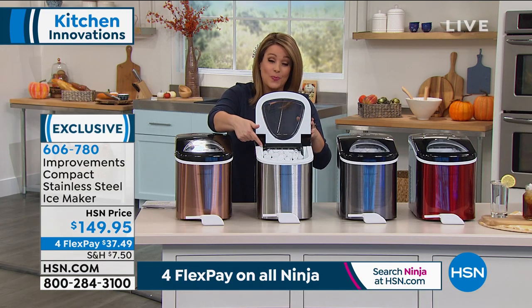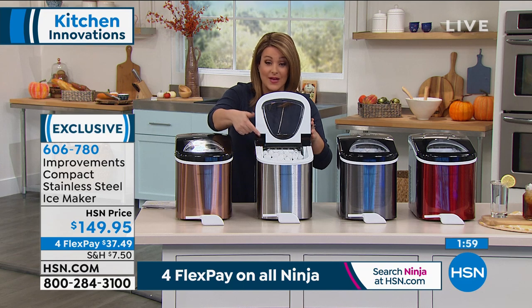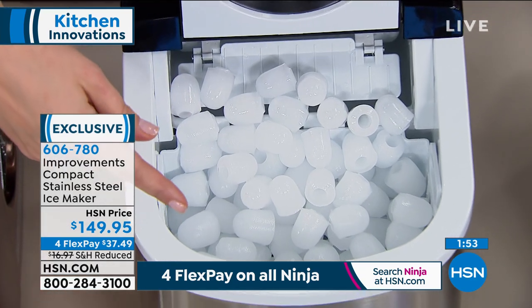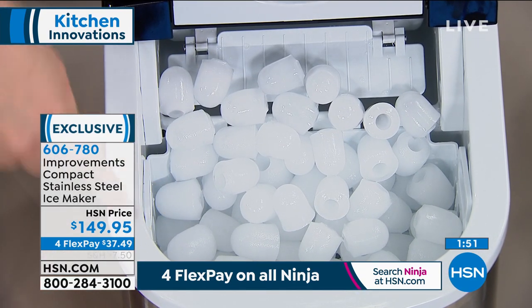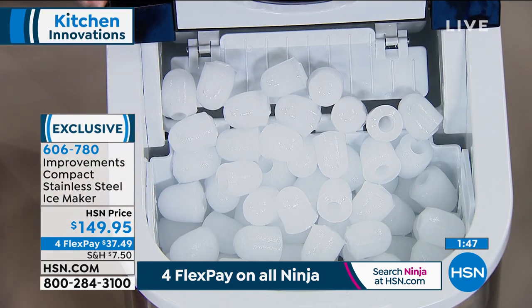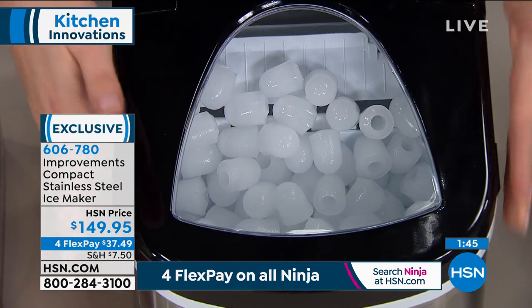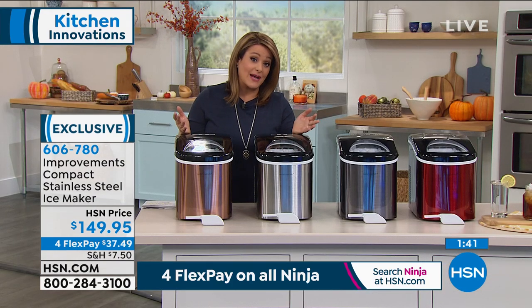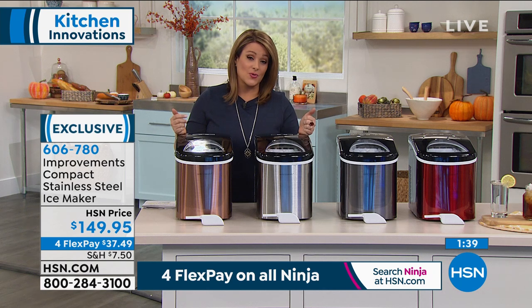It's got the 2.5 pounds of ice in there already. Remember, it's not an ice chest. So once you make your ice, empty it out. But it's making ice in as little as 7 minutes. It's making 26 pounds per day. You know, it's just such a genius little appliance to have. We have sold so many of them, and it's been sold out since August. So we're happy to be able to offer it to our customers back in stock.